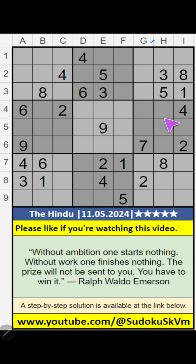Column G, we get 217. So 217 can't come in these cells, it will come in one of these cells. Column I, we have 2. So 2 can't come in the cell, 2 is confirmed here. Then 7 is here. Then third grid, 3 numbers are remaining, 4, 6, 9.